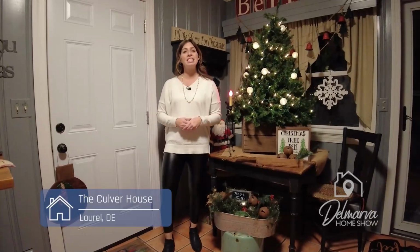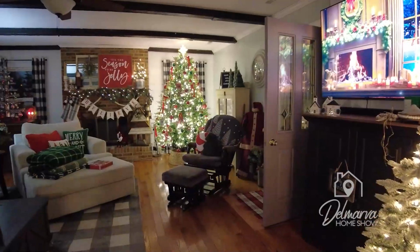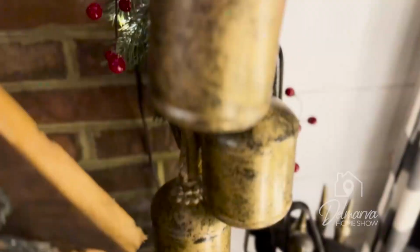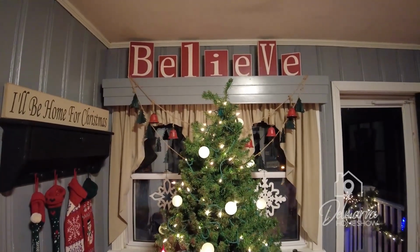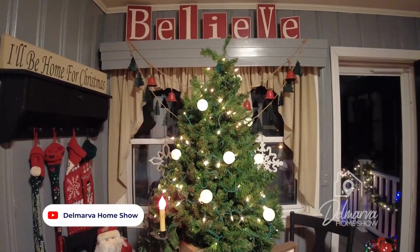This home was built in 1956, and Laurie grew up here, and now she owns it herself, her and her husband, Dean. But we're gonna check out all the beautiful decorations that Laurie has this Christmas. Every room in this house is decorated for the holiday season. Check out the Believe blocks up there. Laurie and Dean have had those since they lived in the trailer when they first got together.